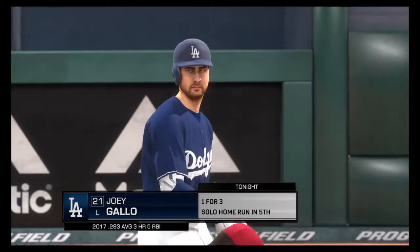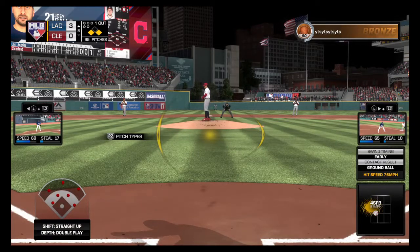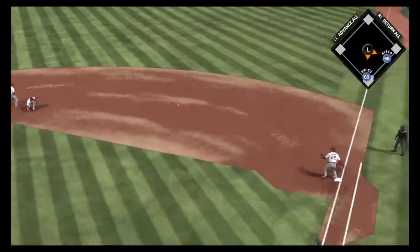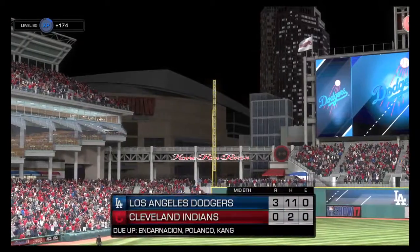Here's Joey Gallo now. He went deep back in the 5th. First offering on its way. Ground ball sent back up the middle to second for 1. On to Alonso. It's a double play, and the inning is over.